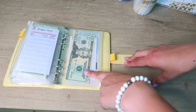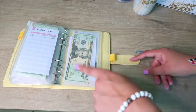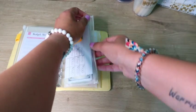Next week I will be taking $50 out, and it's gonna be $50 from here on out. That way I can reach $1,000 faster. So there's my emergency fund, and here is my Road to 10K.